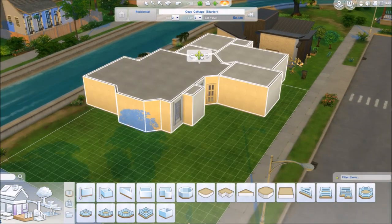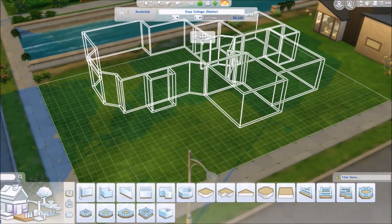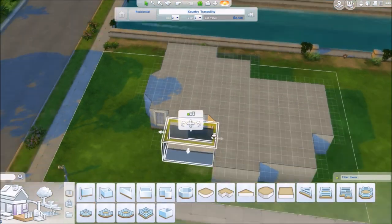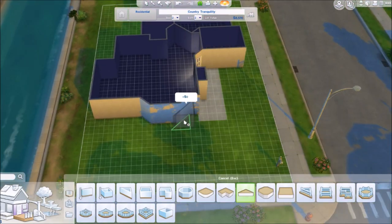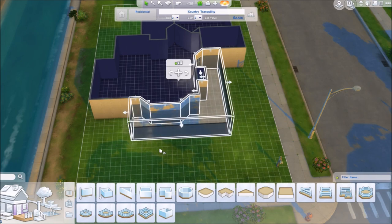And this is where I realized that it's floating and I'm like, why? Why is it floating? And then I just rebuild it real quick like that. No big deal. Got it worked out.